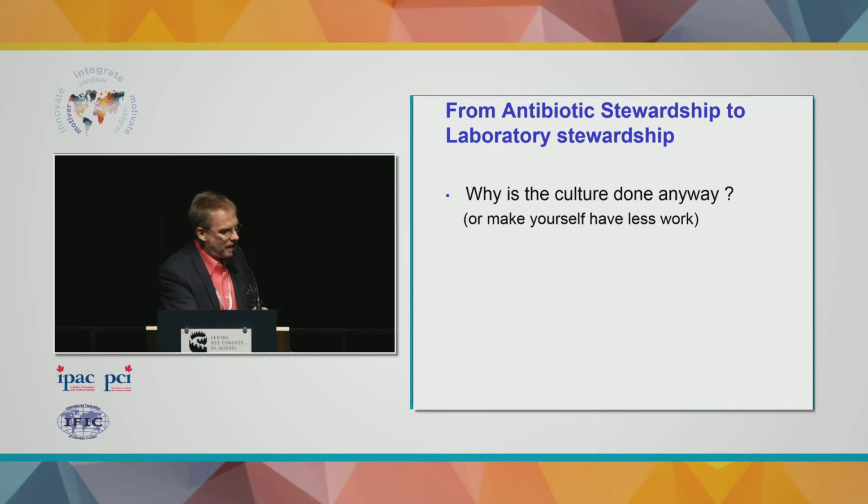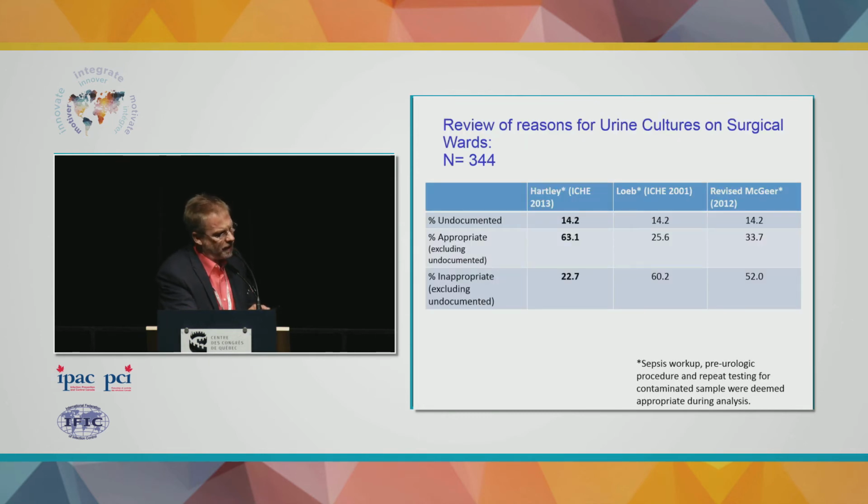And so finally, we find that a lot of those asymptomatic bacteria are being treated for nothing. But to start with, why was the urine culture done anyway? And so we reviewed a month of consecutive urine cultures on surgical ward, and you can see, first of all, we couldn't find why the urine was done in about 14% of cases, and anywhere between 25 and 60% of cases, the culture was appropriate, and thus being inappropriate in about a quarter to half the times.